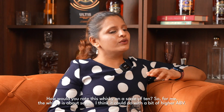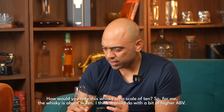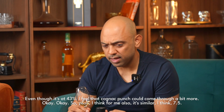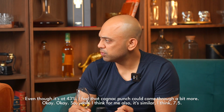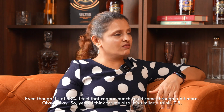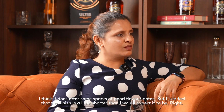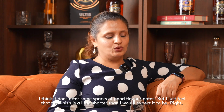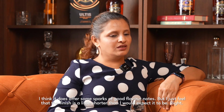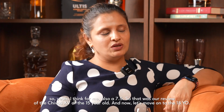Okay. How would you rate this whiskey on a scale of 10? So for me, the whiskey is about 7. I think it could do with a bit higher ABV, even though it's at 43%. I feel that the cognac punch could come through a bit more. Okay. I think for me also it's similar. I think 7.5. I think it does offer some sparks of good flavor notes, but I just feel that the finish is a little shorter than I would expect it to be. Right. So yeah, I think for me also it's 7.5.